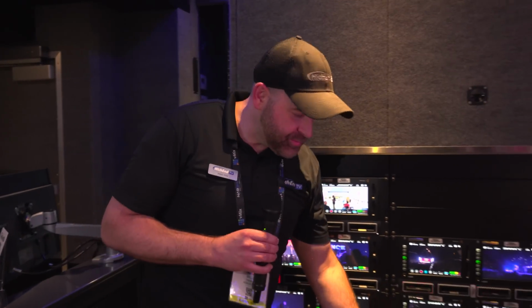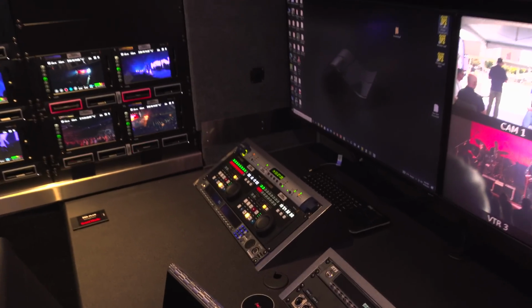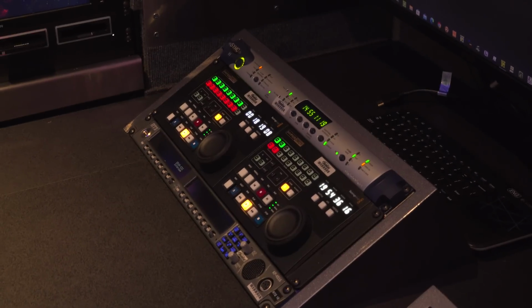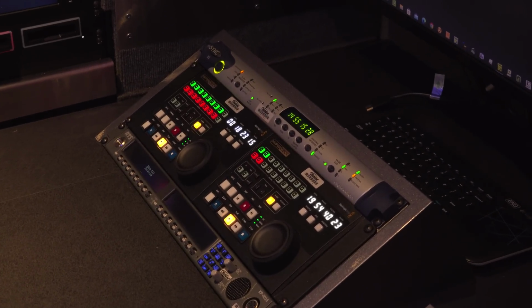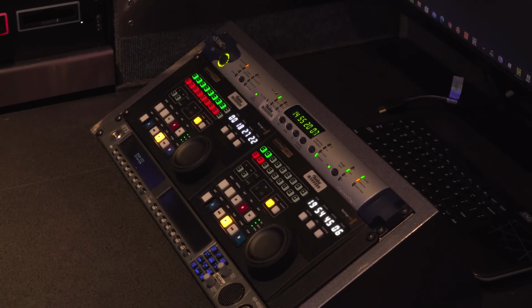And I notice you've got two of the controllers for those drives there. Yes, exactly. So we can push record at the same time and stop at the same time. It's especially handy doing episodic TV, not concerts, game shows and whatnot, where you start, stop, start, stop. Having the exact same in point and out point makes editing a lot faster.